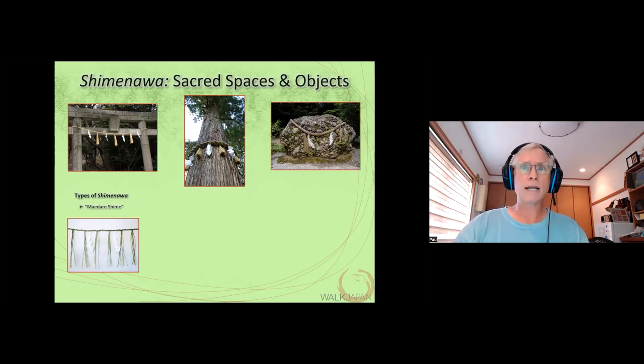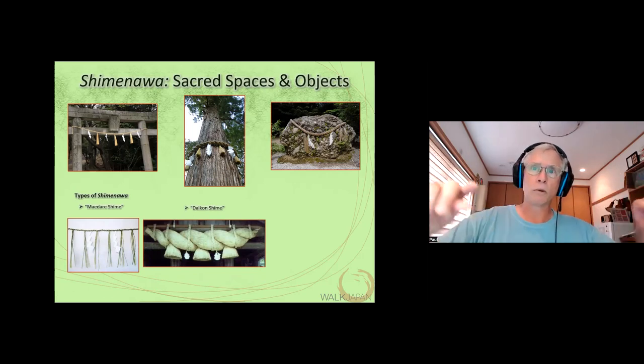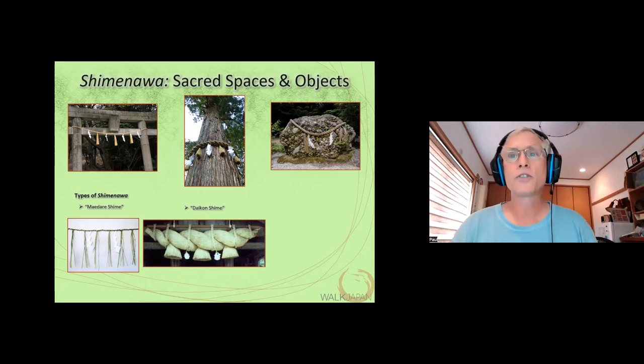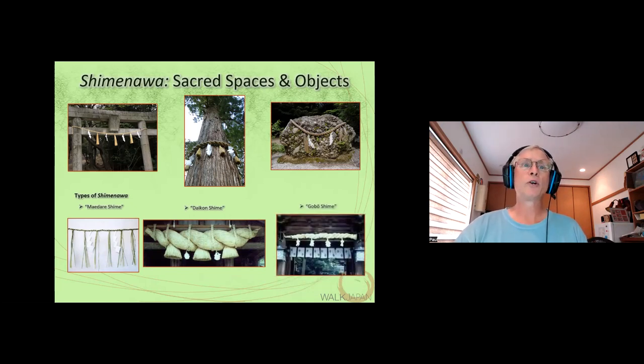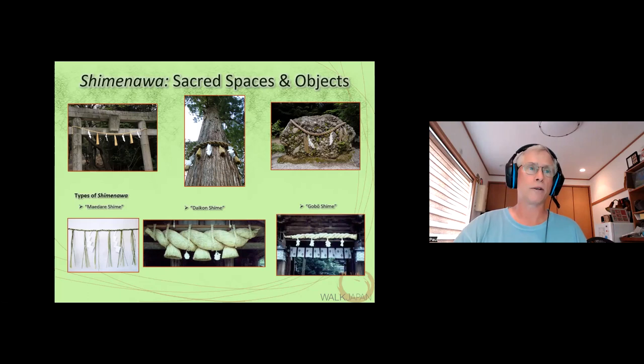It is used for Jinjisai, the ritual purification of a Shinto site, as well as we can see here being hung from torii. It has the Shime Noko, the strings, and the Shide, the folded paper on them. The other two types are the Daikon Shime, which is thick in the middle and narrows to both ends. The one we're looking at here is the most famous one. This is at Izumo Taisha. And then we have the Gobo Shime, which is thick at one end and narrows towards the other, usually going from right to left as seen by the observer.